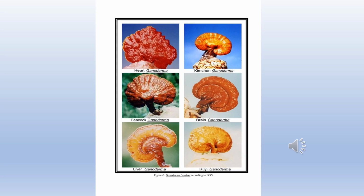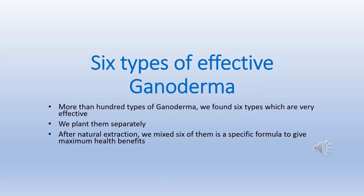Finally, from hundreds of Ganoderma, we tested and tested for a few years, and then we identified 6 types of Ganoderma that are the most effective. Actually, they are from the same species. They are not different species, but because of the environment, these are subspecies. So we culture the 6 types separately. Then after the natural extraction, we mix the 6 of them to give the maximum health effect. That's why the Ganoderma that you're eating today comes from these 6 types.